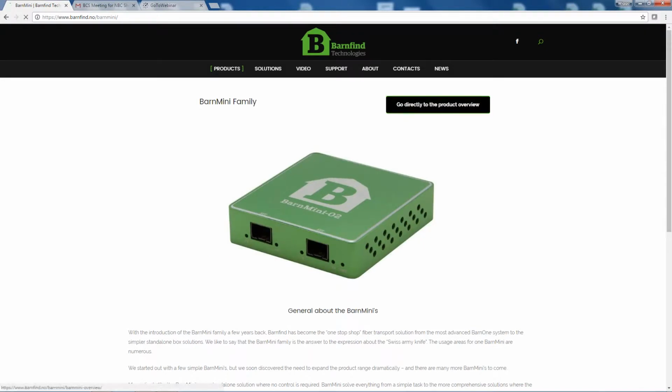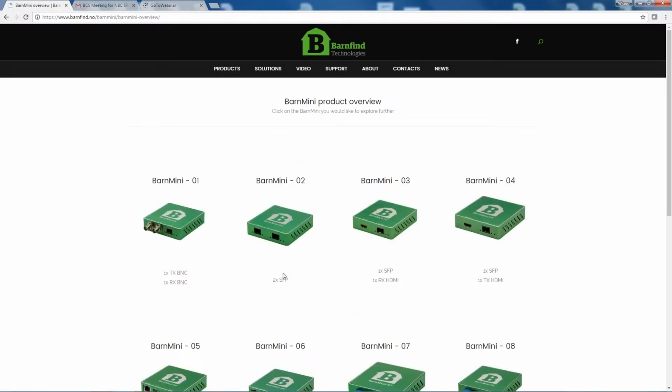So here the product overview, we have different styles. We have the Barn Mini 1, Barn Mini 2 I mentioned. We also have made our own HDMI SFPs, and this one is, for example, what the US Air Force is using. They use it for monitors, different monitors they have inside their facilities, among others in Las Vegas. For supervising trucks in Syria and other places, they are using our small green boxes to display on their monitors. You go in HDMI and you can go out on fiber.